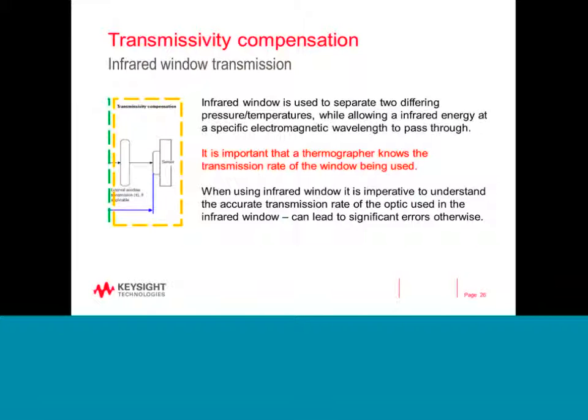And finally, some users have installed a special type of window called an infrared window. And you might have already noticed that an ordinary glass window behaves as an IR mirror. An infrared window instead is used to separate two differing pressure and temperature zones within an area, while allowing infrared energy at a specific wavelength to pass through it. So this is like a special kind of glass that allows infrared to be transmitted through it.